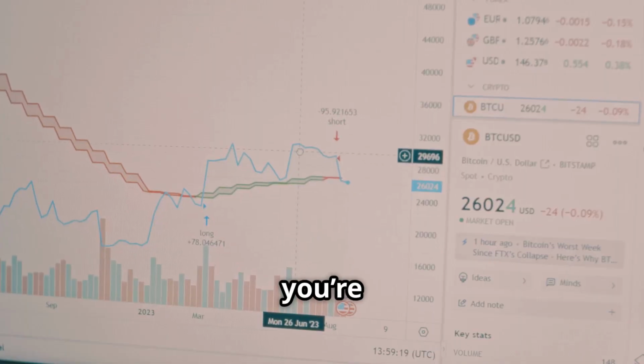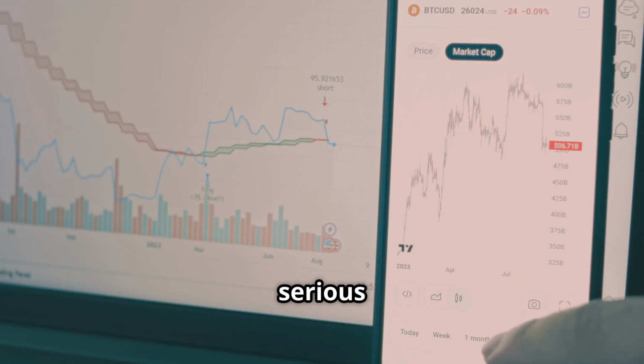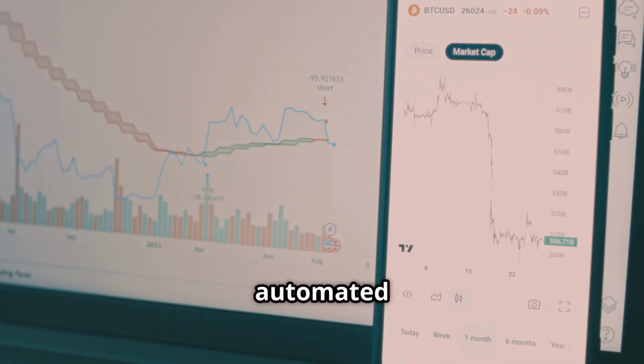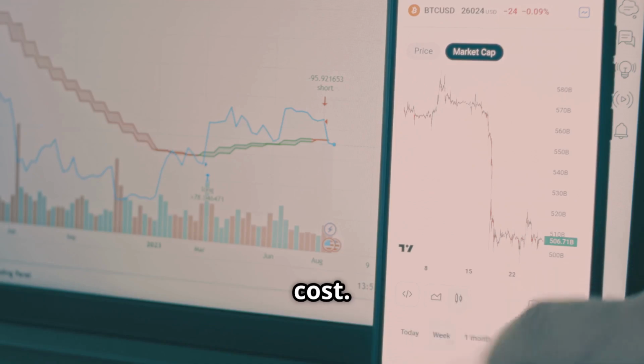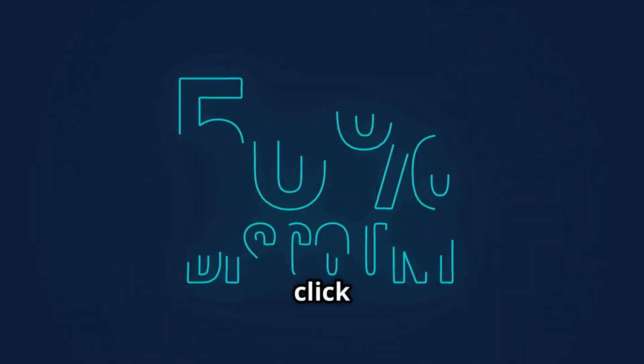Now, I know what you're thinking, that Pro plan is a bit pricey, but think about it. If you're serious about crypto trading, the returns you can generate with a powerful, automated bot can far outweigh the cost.